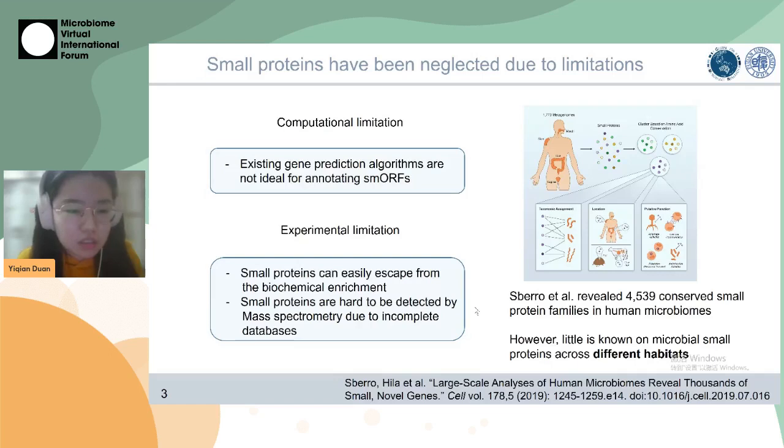In addition, because small proteins are so small, they can easily escape biochemical enrichment, and they are very hard to detect by mass spectrometry because of the incomplete small protein databases for now. So small proteins have been ignored due to these limitations for a long time.